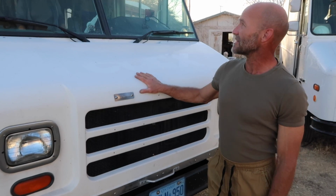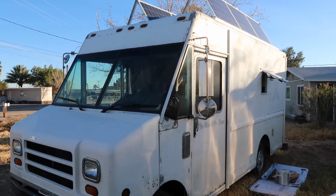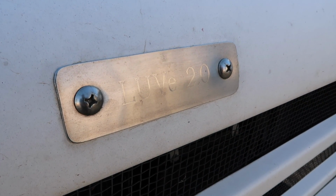Okay, this is our step van. It's a former FedEx step van. It's a Ford E350 Utilimaster P500 with a 5.4 V8 gas engine. We call it LUVI, which stands for Live Using Vehicle. It's 2.0 because the first one didn't survive, but that's a different story.